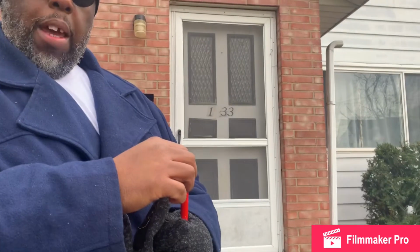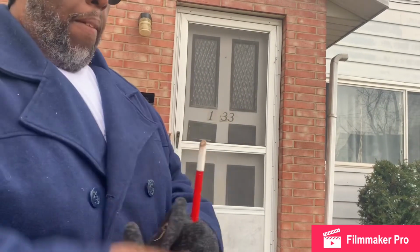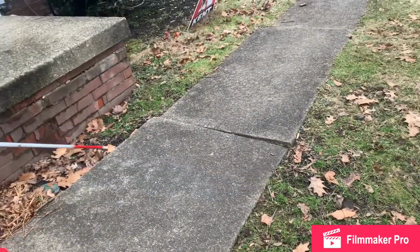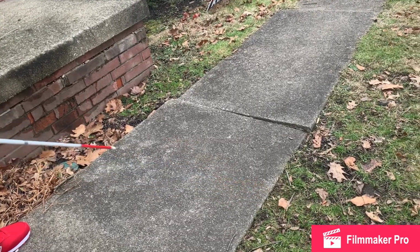And then there's a ball that I have. So you can take this little tip off and you put the ball on there. And when you put the ball on there, you take it and you flip it back up like that, put it back in there, and then you put the ball down, and the ball just rolls back and forth. But I don't like using the ball because people need to know that I'm blind. And two, the ball gets cumbersome after a while.